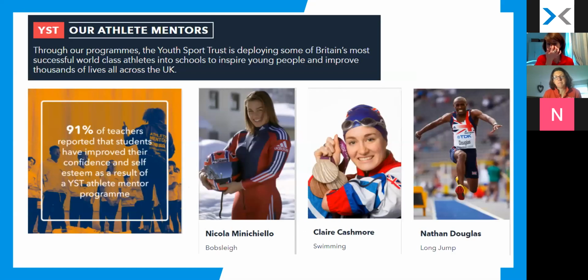And then we have our athlete mentor side of things, so very much supporting that inspirational piece for young people. A range of different athletes from different backgrounds, able-bodied and disabled, who share their story and their journey. We can do that linked into events in school. They can act as mentors, but they are also connected to some of our programmes like Active in Mind and Get Exam Fit. So very much you can utilise them in whatever works for your context. So again, have a look on our website for some of the information there.